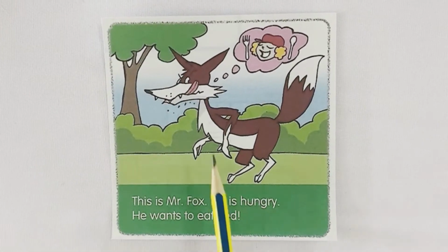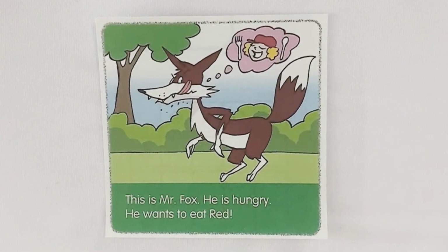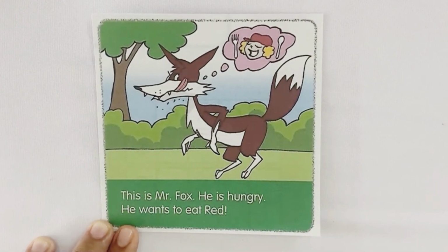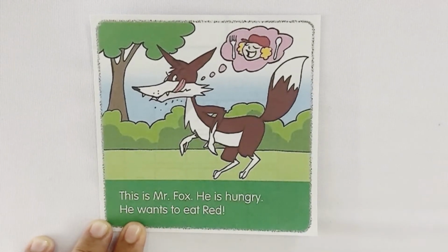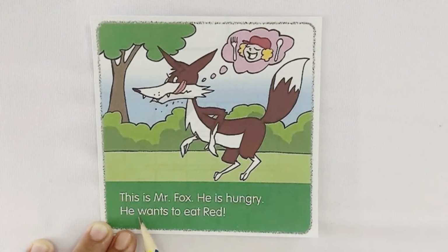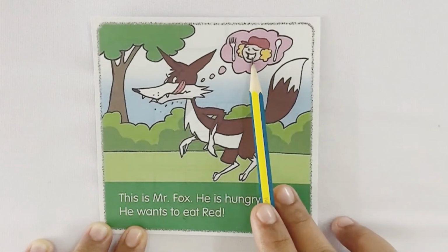Next. Oh no! Who is this? Yes, this is Mr. Fox. And let's read it. This is Mr. Fox. He is hungry. He wants to eat Red. Oh no!